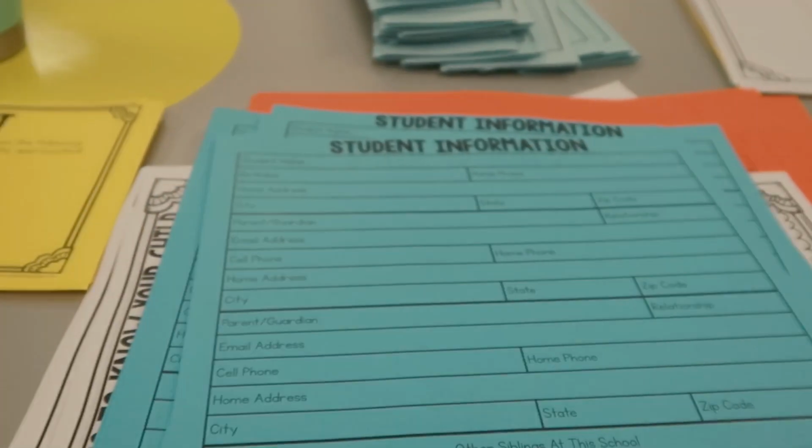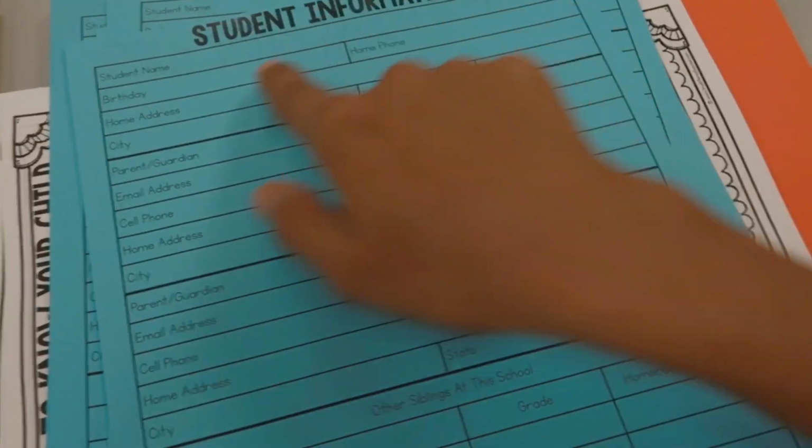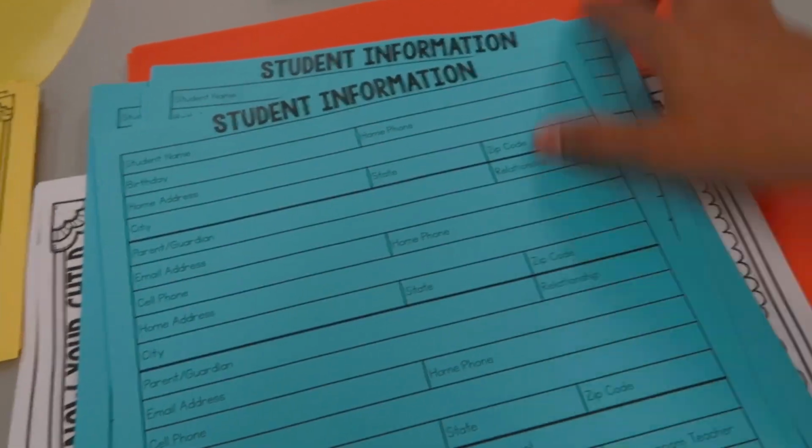And then the other part I have here is the student information sheet. So our parents will use this sheet to fill out information for me to record this information into their file.